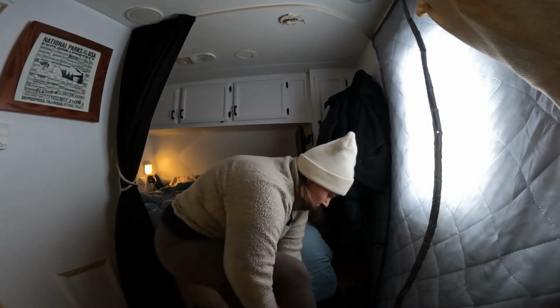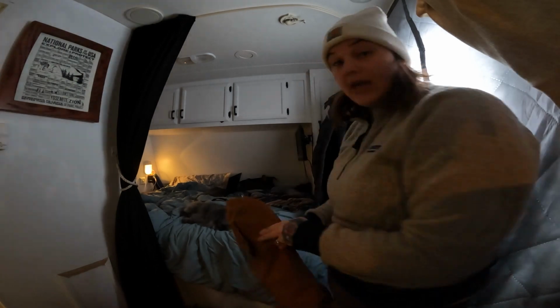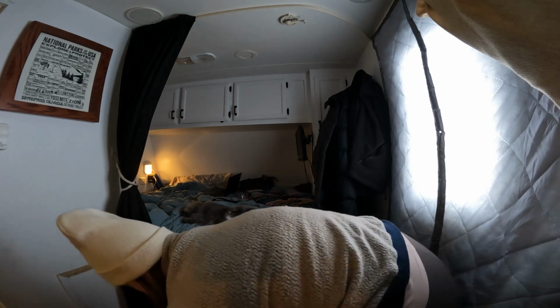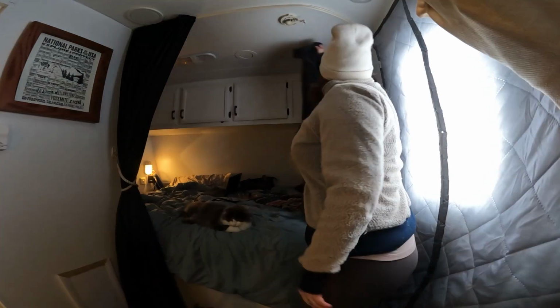Gotta put our snow boots on. Get Maple's coat on. It's like everything is like a big puddle down here. We have the mat that we put the boots on so that all the snow drips off, but once you take a step on that, it's like, it's over. You can't go anywhere else.